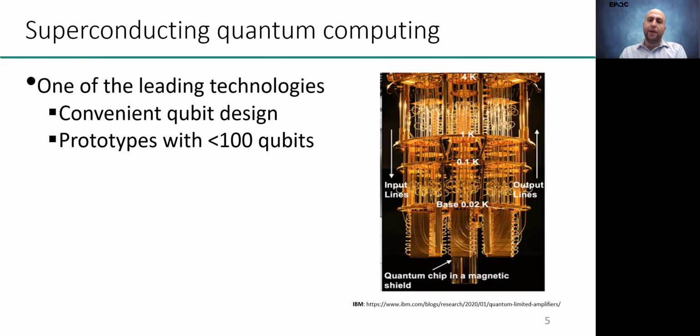Superconducting quantum computing is one of the leading quantum technologies because of convenient qubit design and qubit configurability. There have been prototypes with less than 100 qubits manufactured in recent years. You see an example of these machines in the picture on the right. The quantum fridge holds the quantum chip, and microwave control signals are sent from the room temperature controller to the quantum chip. These microwave signals are used to perform quantum gates.